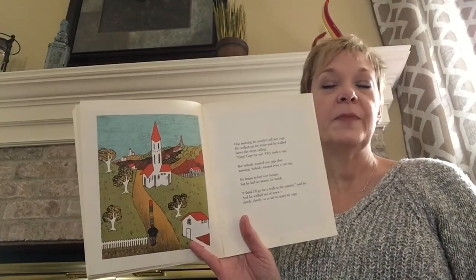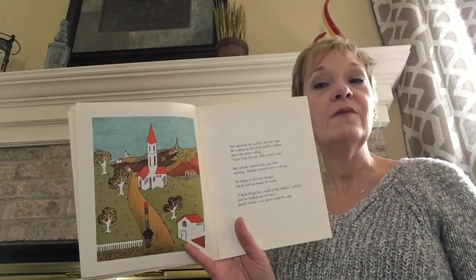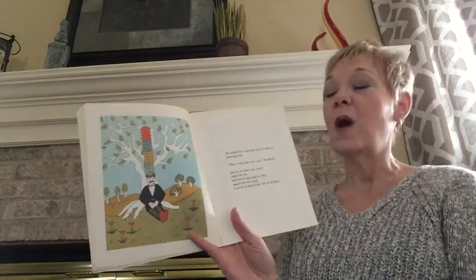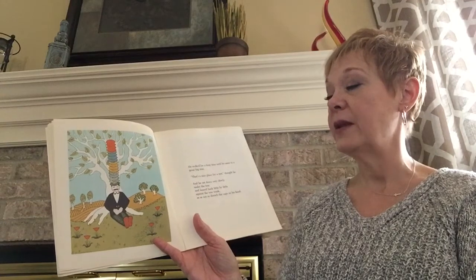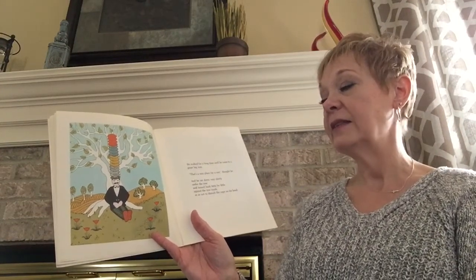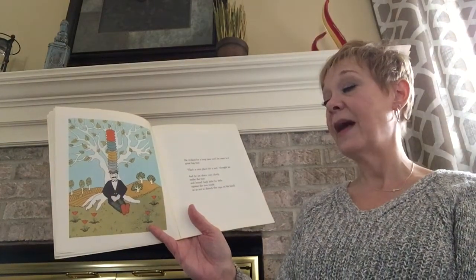So, Caps for Sale by Esphyr Slobodkina. Once upon a time, there was a peddler who sold caps. He was not like your ordinary peddler, carrying his wares on his back. He carried them on top of his head.